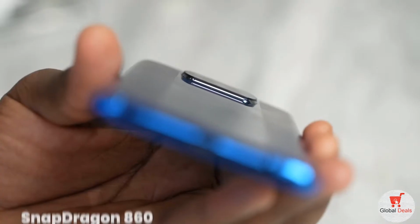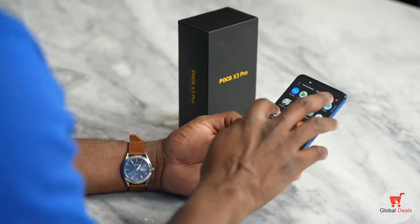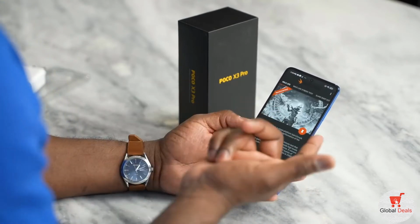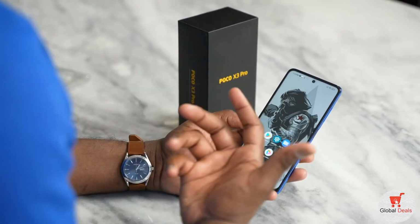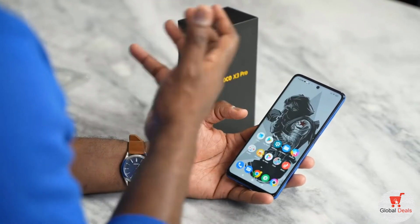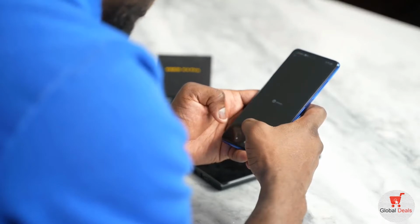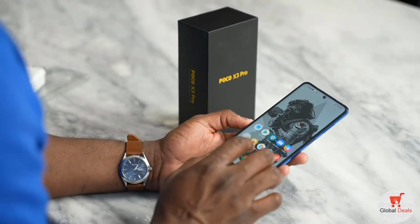Then it also comes with the Snapdragon 860 processor. Now, I have no stats on this processor because I've tried to use benchmark tools like 3DMark, which just doesn't work with it at all. I tried to use Geekbench, it runs and it just stops. So they're not letting me use any benchmark tools yet. Hopefully once this fully launches, I can run some benchmarks for you and give you an idea of the performance. But it's a 7nm chip, so you can expect it to perform a certain way. And we'll get to some gaming in a second here.